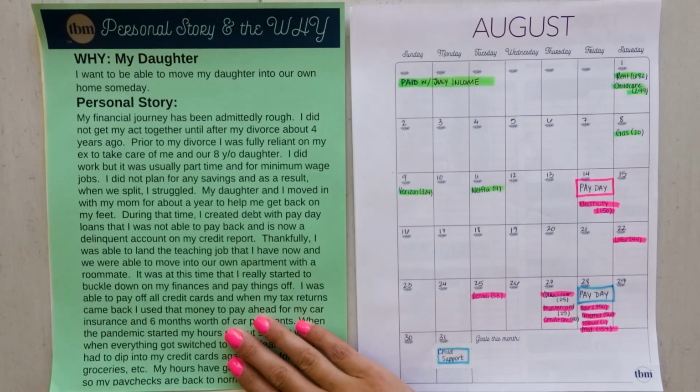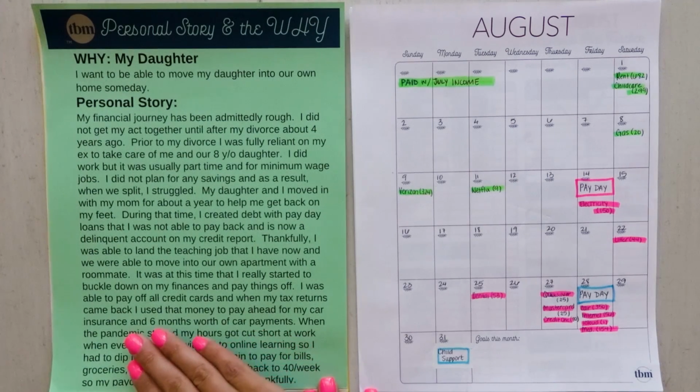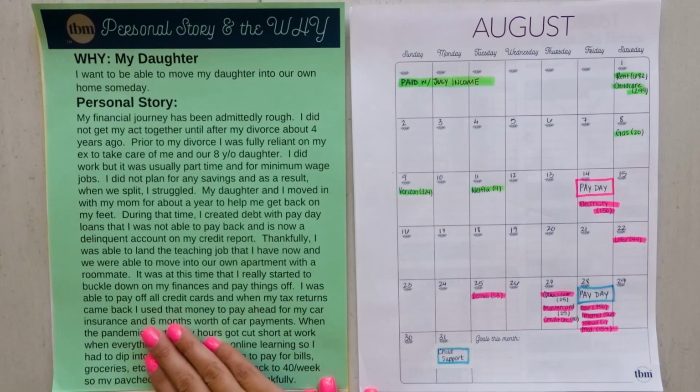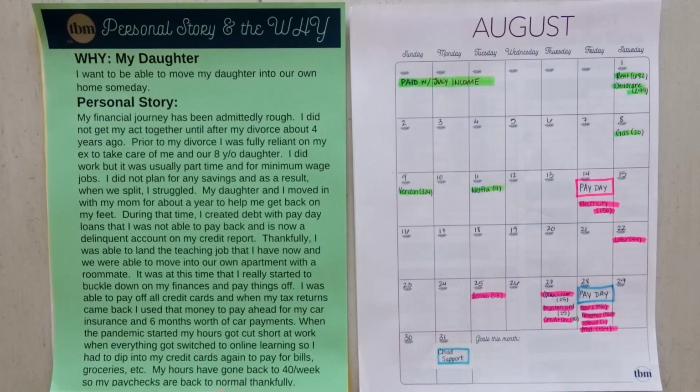Thankfully, I was able to land the teaching job that I have now, and we were able to move into our own apartment with a roommate. It was at this time that I really started to buckle down on my finances and pay things off. I was able to pay off all credit cards, and when my tax returns came back, I used that money to pay ahead for my car insurance and 6 months worth of car payments. When the pandemic started, my hours got cut short at work when everything got switched to online learning, so I had to dip into my credit cards again to pay for bills, groceries, etc. My hours have gone back to a 40-hour week, so my paychecks are back to normal, thankfully.